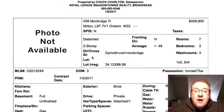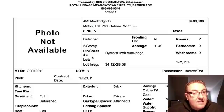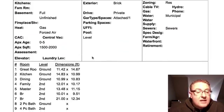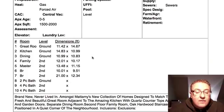409 for this one here on Mockridge. I don't even know where Mockridge is. I can't even pull it up on my system, which is much more advanced than Google Maps. So anyhow, who knows where it is? I hope they put directions in the listing. But it's over 1,500 square feet.